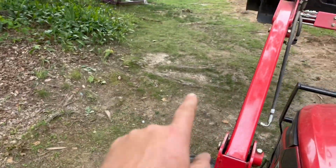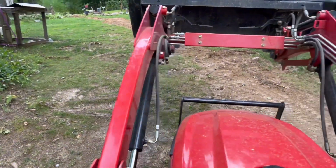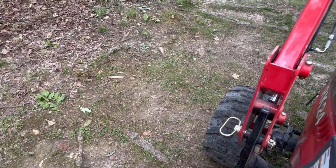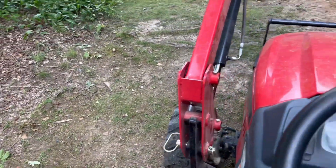See all these roots all up through here, so we're gonna, like I said, try to fill these in a little bit, at least make them even with the ground.